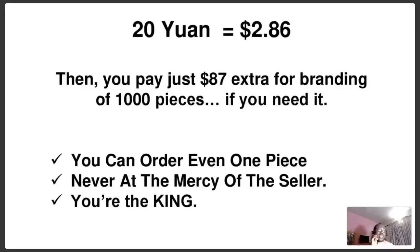All they demanded was that you pay $87 to print the branding that they stick on it. To print 1,000 of those branding, but you must pay that $87 even if you're buying one. Pay close attention, right? After paying $2.86 for one piece, you pay $87 for 1,000 to produce 1,000 labels for you.